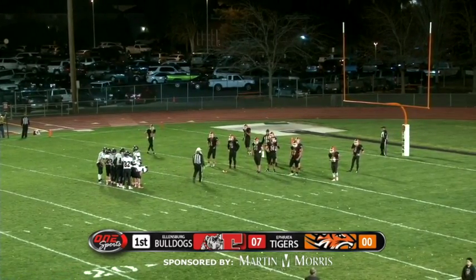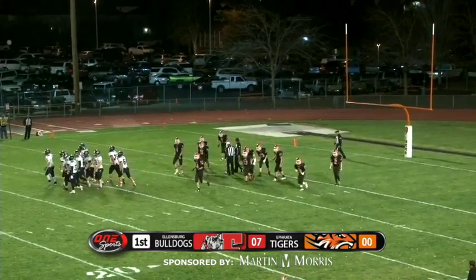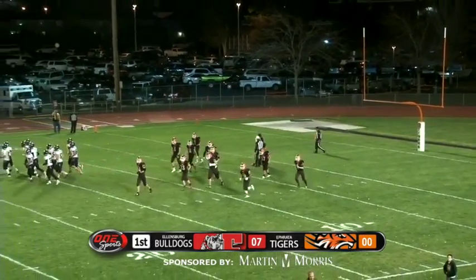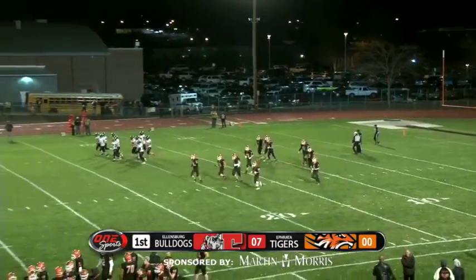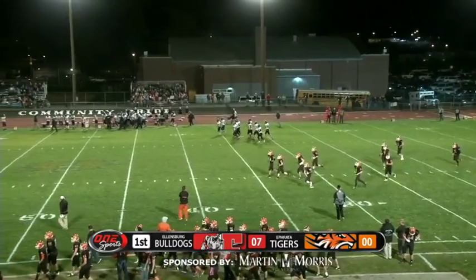Gain of 5 on the play. Clock runs out. That's going to do it for our first quarter. Ellensburg 7, Ephrata. Bulldogs up on top, 7-0. Tigers hanging in there. Step away for a quick break and be back in just a bit.